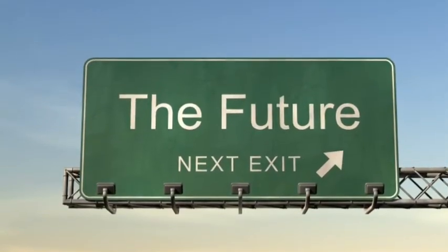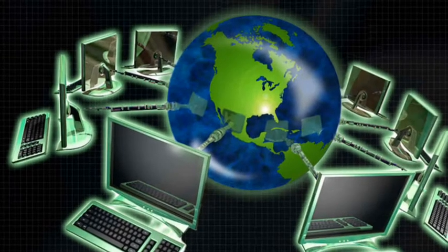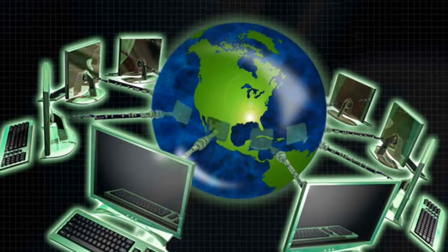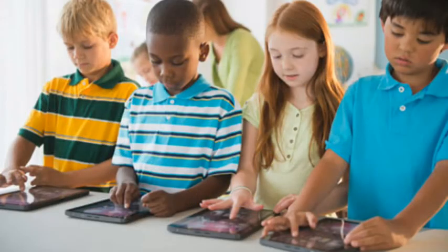Looking to the future, we know that we can't teach today's students the way that we were taught. We have to prepare them for the 21st century. In order to prepare them, we need the knowledge and equipment of the extremely fast-paced, ever-changing world of technology so we can better prepare them for the world ahead. We want to give Birch Lake students the best opportunity to prepare for their future.